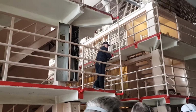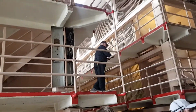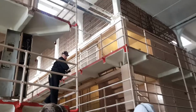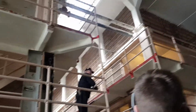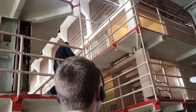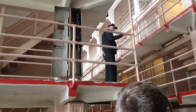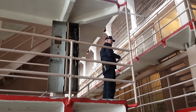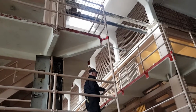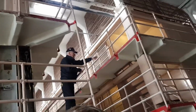Each control box operates between 12 and 14 doors. It just depends on where you're from. The thing that's really important, that's really impressive about this system, which was put in, by the way, as an upgrade by the penitentiary when they took over from the Army back in 1933. This was one of their big improvements over the system that existed before in all the cells.